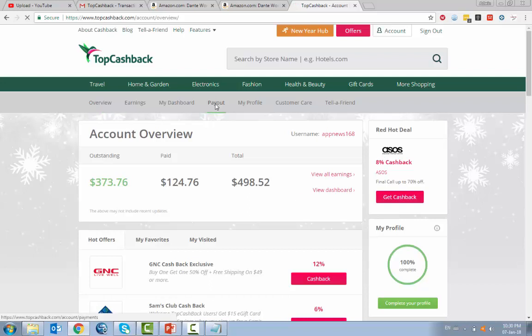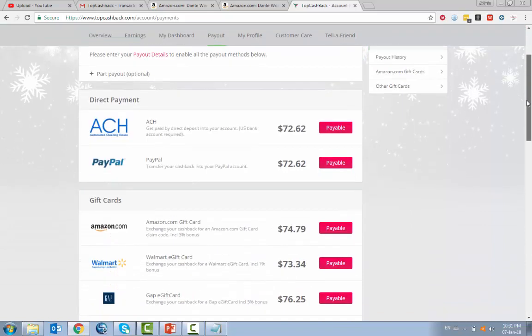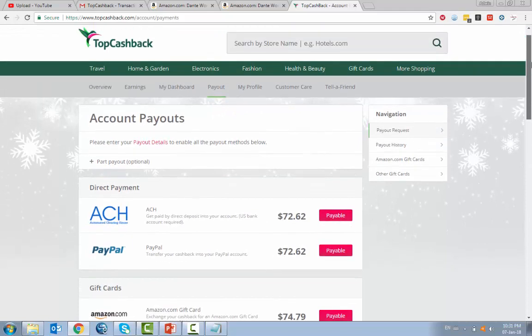You can go to the payout tab over here. You can see that from this payout dashboard, I can cash out $72.62 through my PayPal, or I can exchange for an Amazon gift card which is $74.79. Yeah, so this is the 2% additional which you can claim, and I believe now they have increased it to 3%. Yeah, so you can try to cash out, but for myself we would accumulate the amount before we cash out totally.